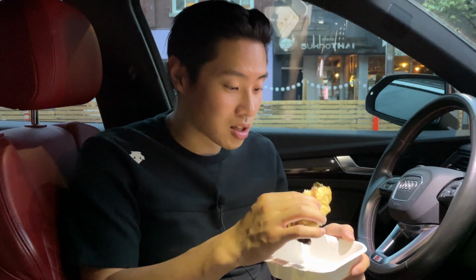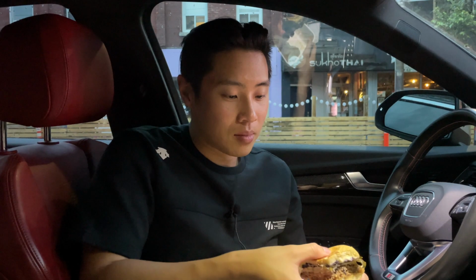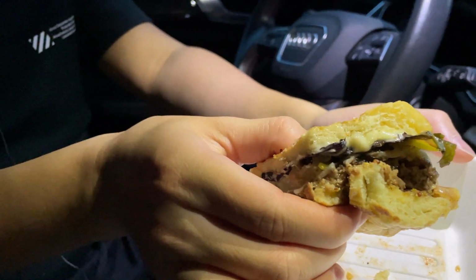There's pickles, there's a piece of lettuce there. The bun is nice and toasted. I think they toasted it right before they put it into the wrap. And you can see on the outside here there's a nice char. When you squeeze it, it's nice and juicy in the middle. It's super nice and juicy. I can't wait to eat this one. It smells really good too. It smells almost smoky.